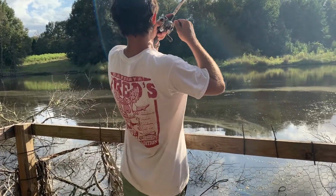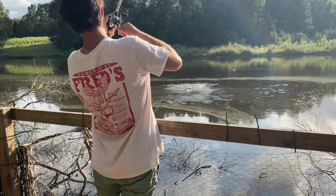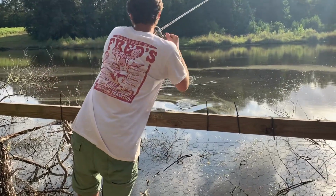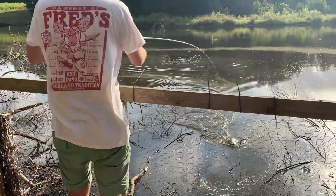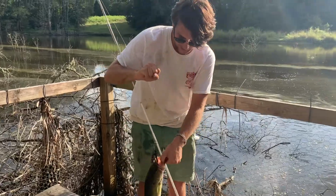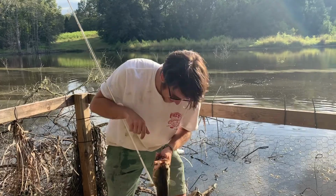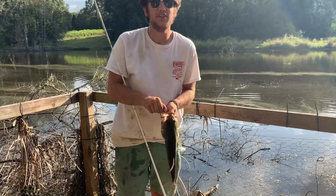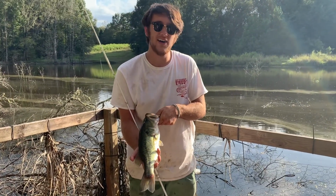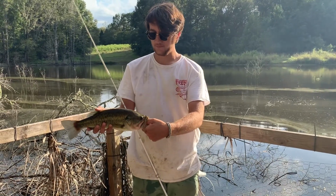Ooh. Ooh. That is who we're looking for. Jesus Christ. These fish are nothing but muscle. That's generation 1, boys. 3 pounds all freaking day. 20 inches all day. Look at that head. And look at that color.